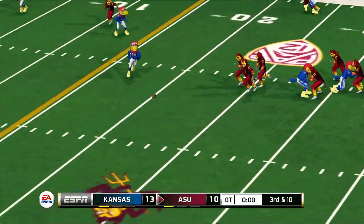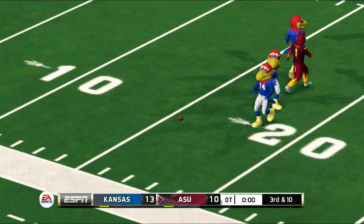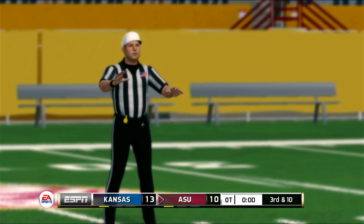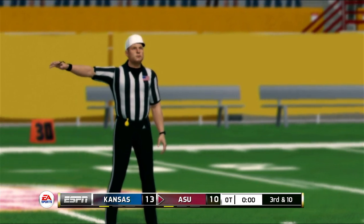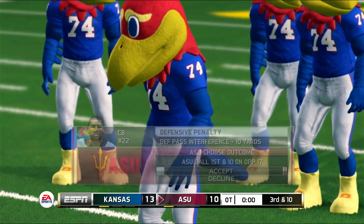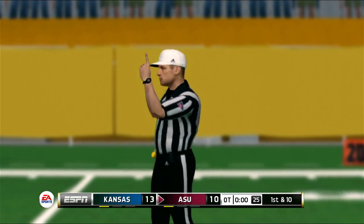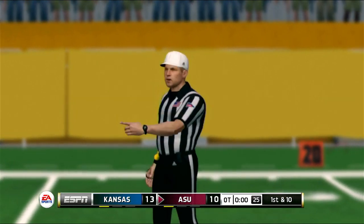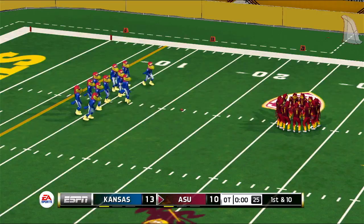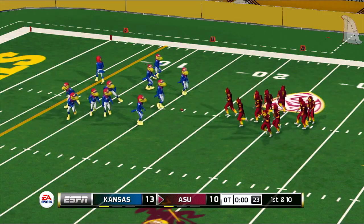Here they come. Throws and it's incomplete. There's a flag now, and this most likely is going to be on the defense. Well, that's just too bad. They made the stop, but a flag is going to keep the chains moving. First and 10. Ball on the 17.